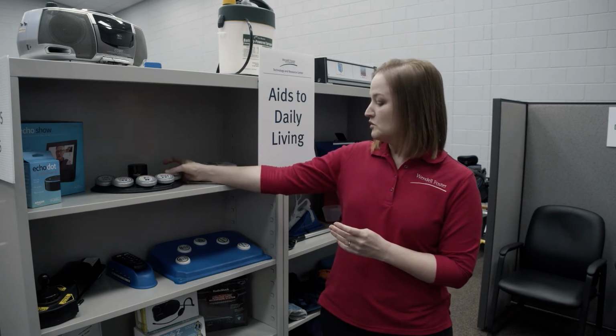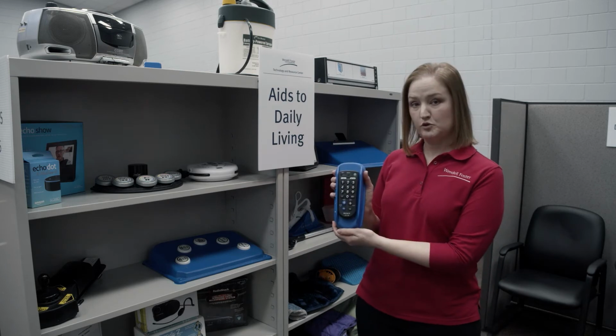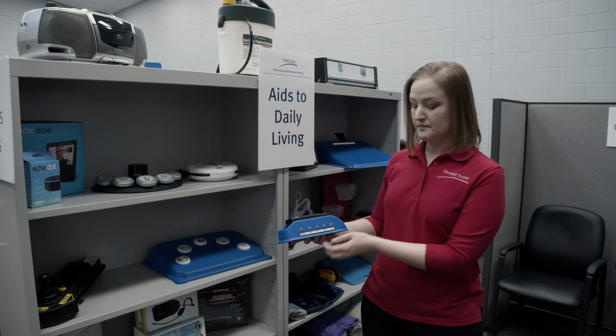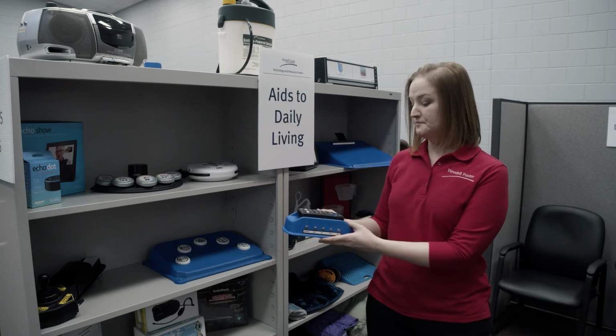And then controlling your television. You see right here, this is just a typical remote you program to a TV. You can put switches in here to turn it on and off, to change the channels, and to change the volume.